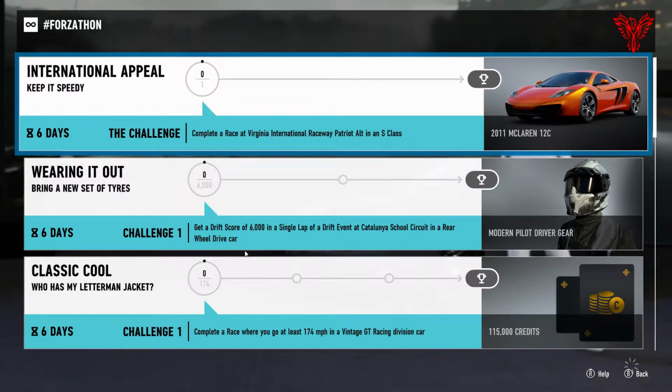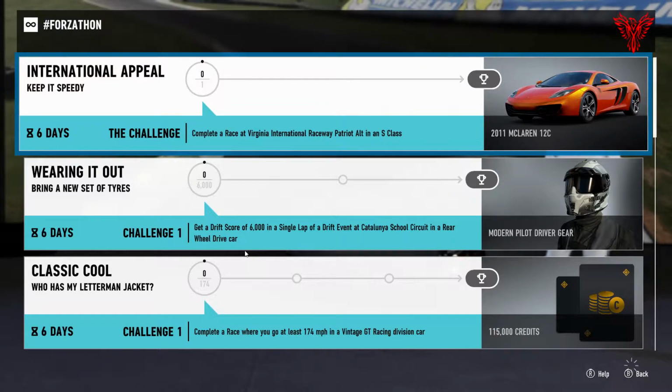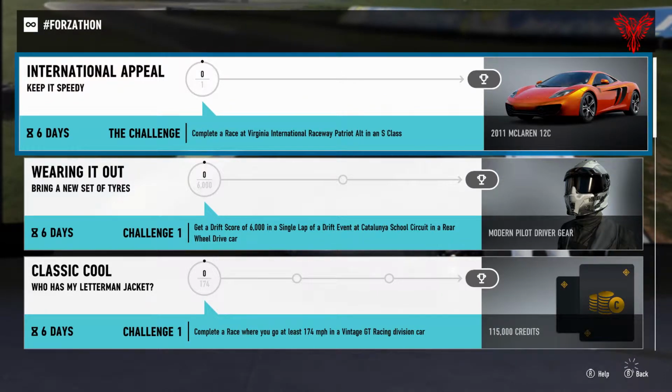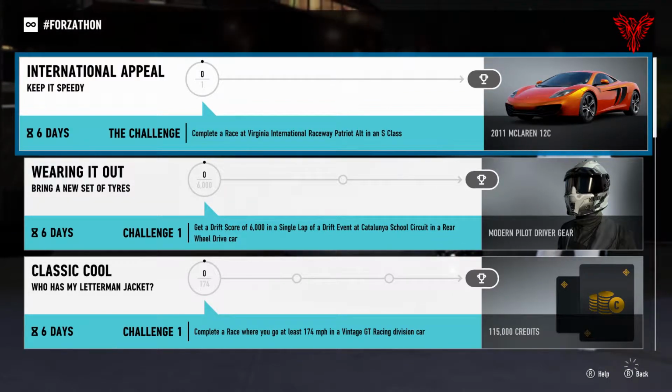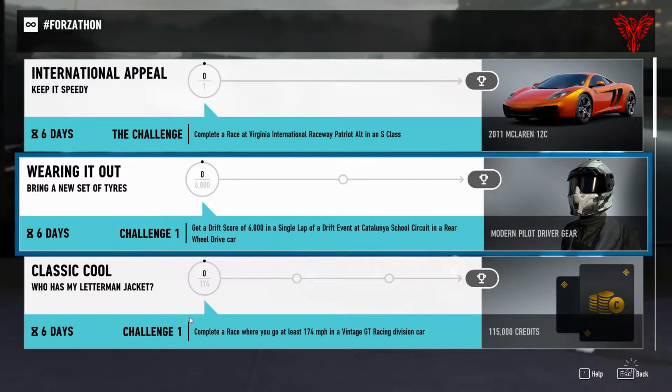I'm back on Forza Motorsport 7 having a look at Forzathon challenges for the second week of March. We have International Appeal, keep it speedy. We'll have to complete a race at Virginia International Raceway Patriot Alt in an S-Class car. That's for the 2011 McLaren 12C.